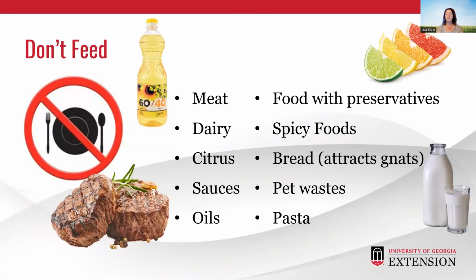Don't feed meat, dairy, citrus, as I mentioned. Anything that's sauces, don't give that. Oils, foods with preservatives, spicy foods, bread that can attract gnats, pet waste, or pasta. There is a time and a place where you can compost pet waste and some of that stuff. This is not where you're going to do that.